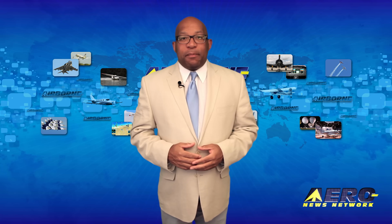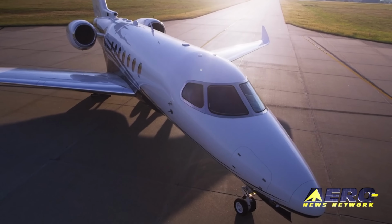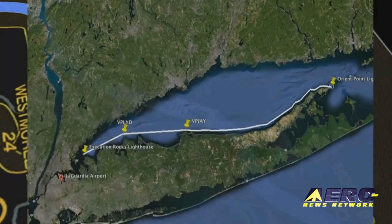Coming up on today's episode of Airborne Unlimited. Cessna Citation Longitude is approaching first flight. SpaceX has new lawn ornament. FAA allows North Shore helicopter routes to continue.